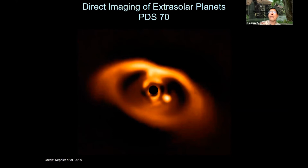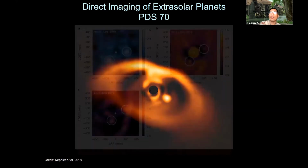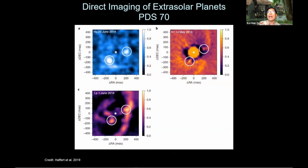But just last year, other astronomers with better instruments were able to detect another planet. So in addition to PDS 70b, they found PDS 70c, and this other world is on the right circle in these images. It's kind of hidden in that gas debris disk. It wasn't seen previously because it was camouflaged by the other glowing material in the system.